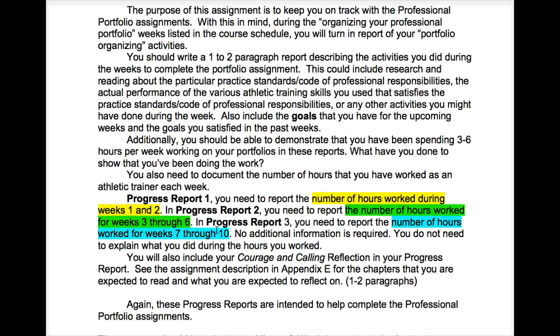All right. The other thing you need to report is the number of hours you've worked as an athletic trainer each week. I've broken down the weeks for each progress report. In progress report 1, just report the total number of hours you worked during weeks 1 and 2. You don't need to explain anything to me. Just tell me in week 1 I worked 40 hours, and week 2 I worked 60 hours.